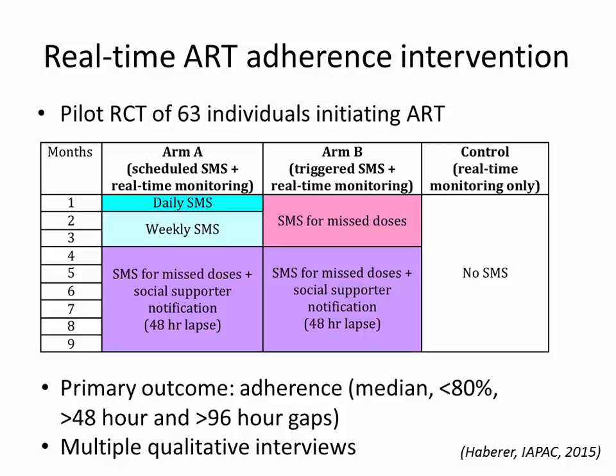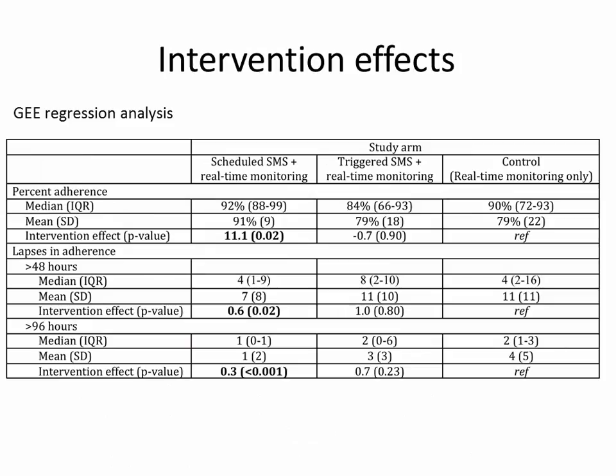We looked at general adherence, like percent adherence, and then less than 80% or greater than 80%, 48-hour gaps, and 96-hour gaps. We also did a ton of qualitative work, which I won't have time to go into, but I'll mention a few highlights. So what did we find?